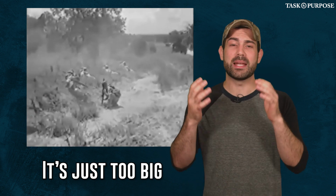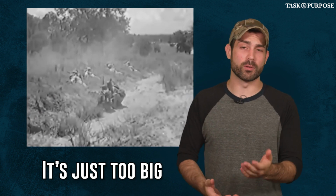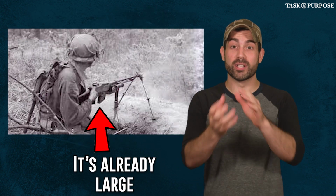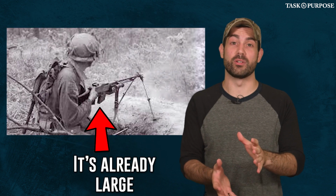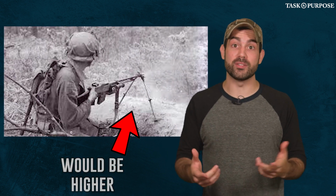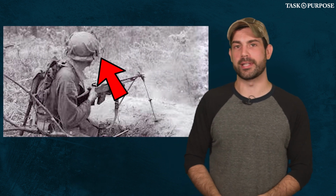Before we look at the combat effectiveness reports, let's take a look at the details of the BAR. The reason it didn't have a 30 round or more capacity magazine was because the 30-06 round that it fired is so large. That would have made the weapon even more cumbersome than it already was, and it would have added to the size of the magazine, which would have then protruded out too far down, so the bipod would have had to be higher up. A higher up bipod means more of your dome piece exposed to the enemy.